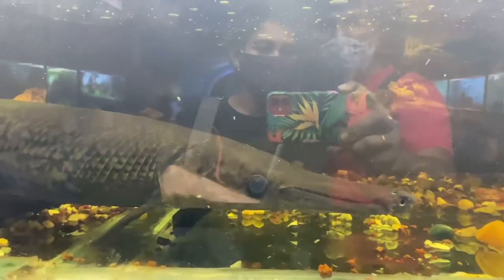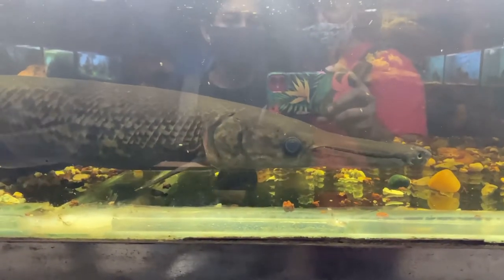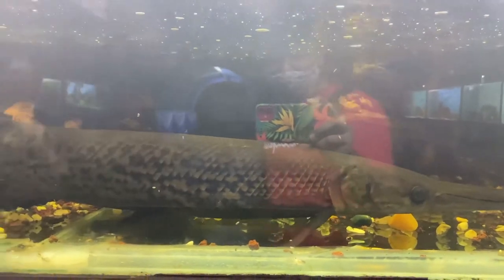This is a life-size aquatic gallery based on the concept of the Amazon River with alligator fish in it. And these look like an actual alligator. This is my first time seeing them. This is really scary.